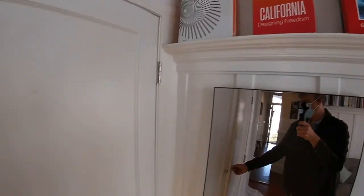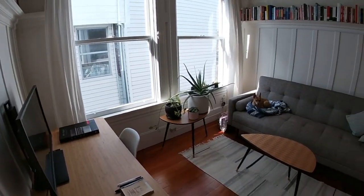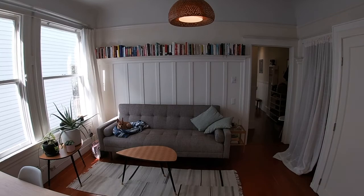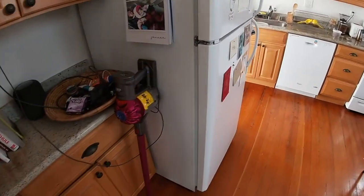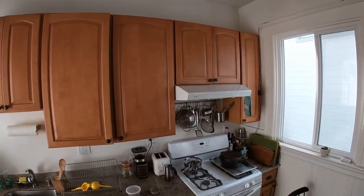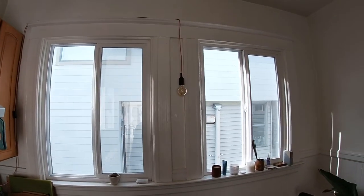There is a closet inside of here. Additional closet space. Kitchen includes dishwasher. I believe it does have a garbage disposal. The fan is vented out. Gas range.